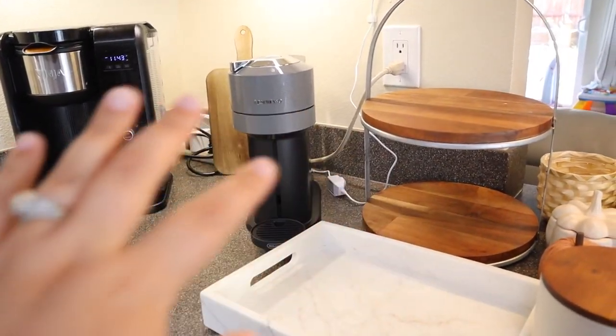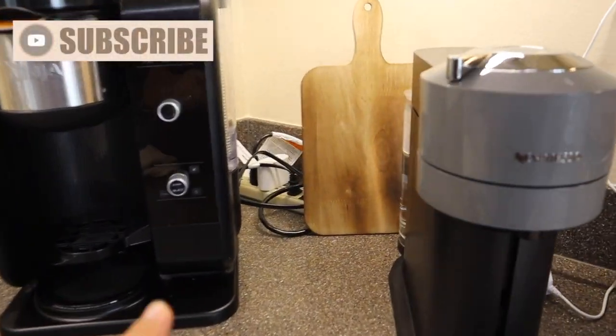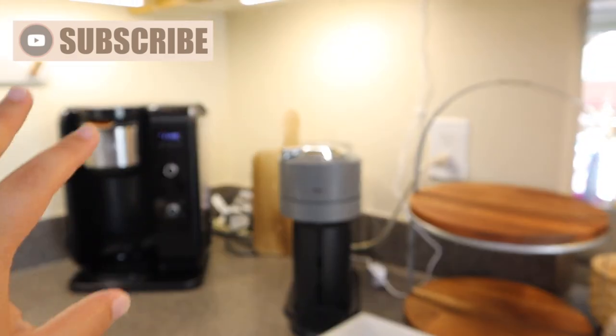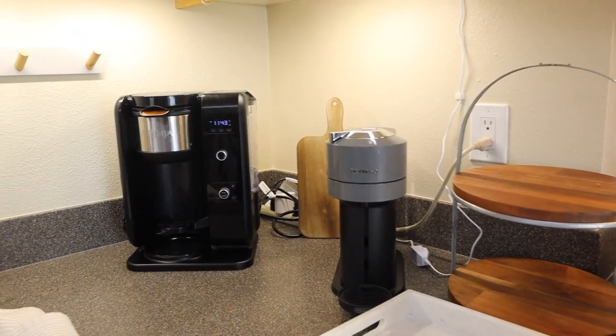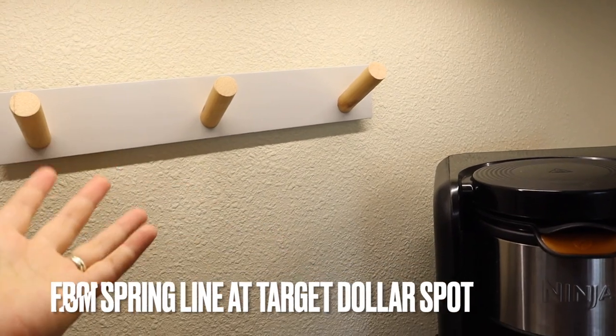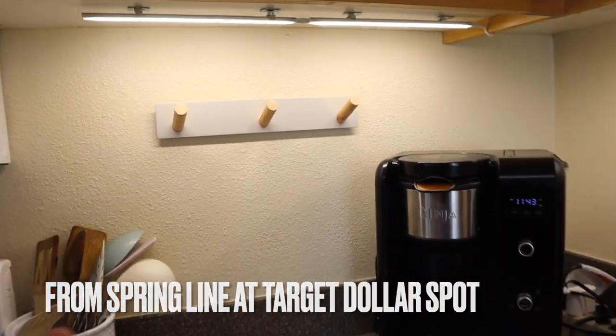All right, so this is where I'm at. I'm having some really hard trouble hiding all these cords. So I was kind of playing with the arrangement of all this, and then I had my husband put this up for me to display my mugs. And I always have mugs, so.